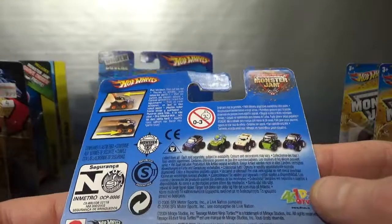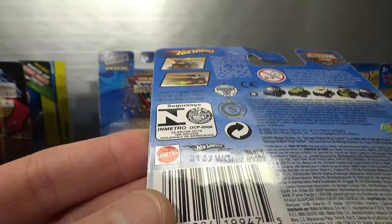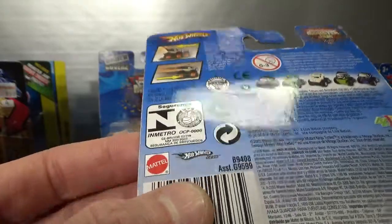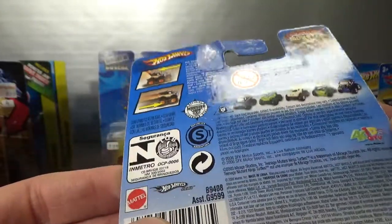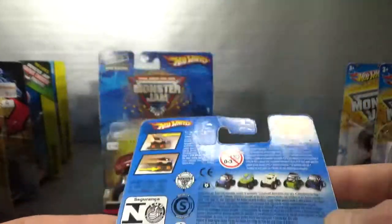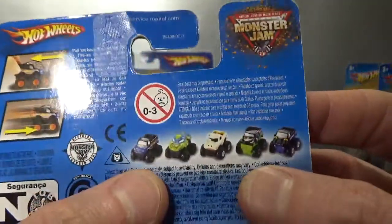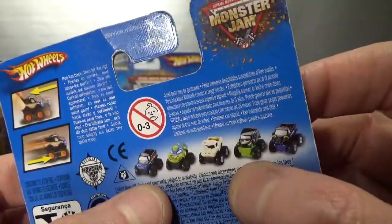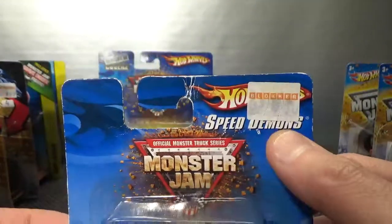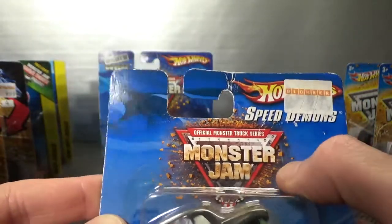Starting from 2012, they used the production code like we know it from the regular Hot Wheels cars. These codes here, I don't know what these are. So these are also some kind of a production date probably, but I cannot decipher these. So these are pullback Monster Jam trucks. There's five different ones. I've got the Gravedigger, which is the most common one to find, I suppose. Speed Demons, it says. Official Monster Truck Series Monster Jam.